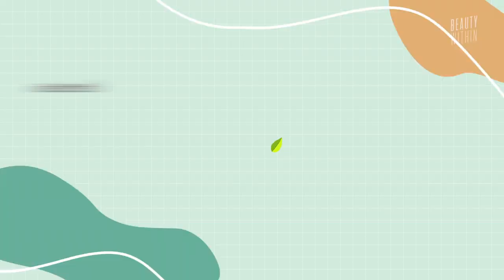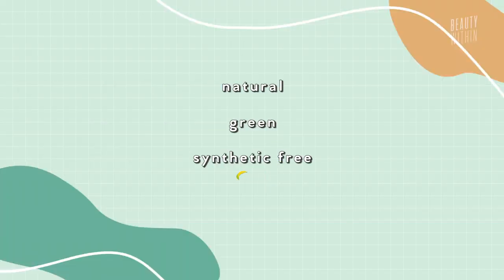Cannot relate. So when you hear the words natural, green, synthetic, free, these aren't official terms, so don't be too swayed by it if you do see it. The point is, brands are allowed to release products using certain marketing buzzwords and stating certain claims without it ever being tested, because they can. And this is the potentially misleading part to it all.